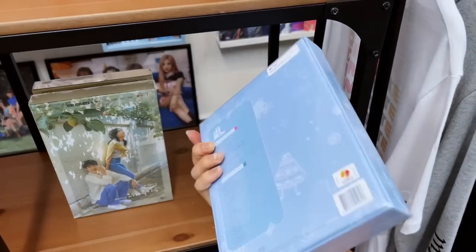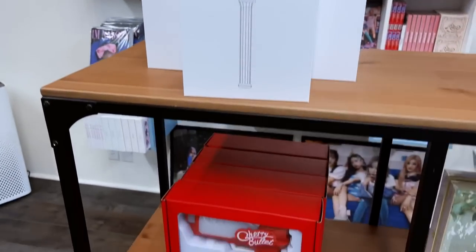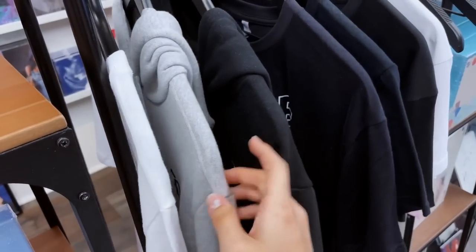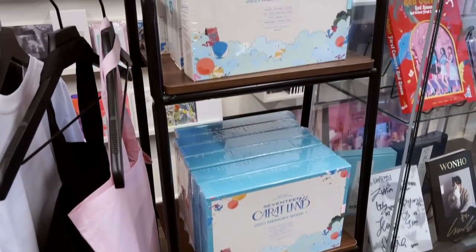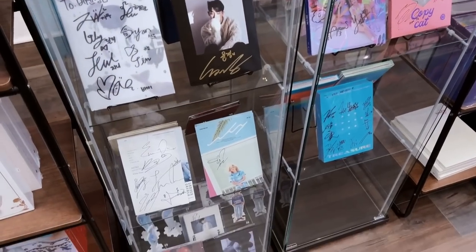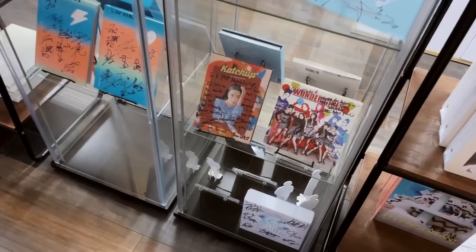To watch this drama. I'm just not a new drama watcher, but it seems interesting. A massive Luna light stick. This is such a flex. Joy. What's on the other side? Ooh. Wonder Girls.